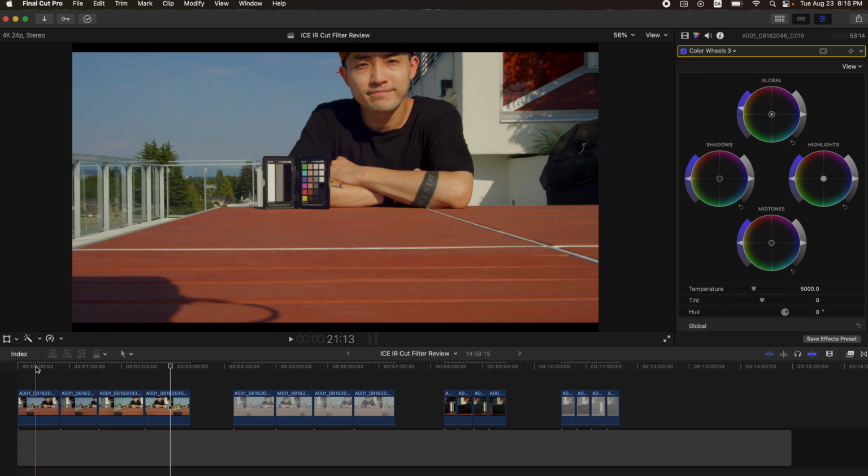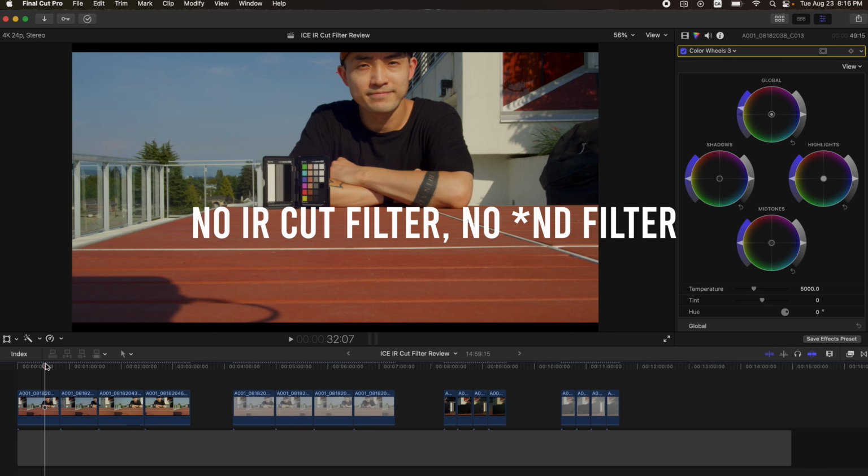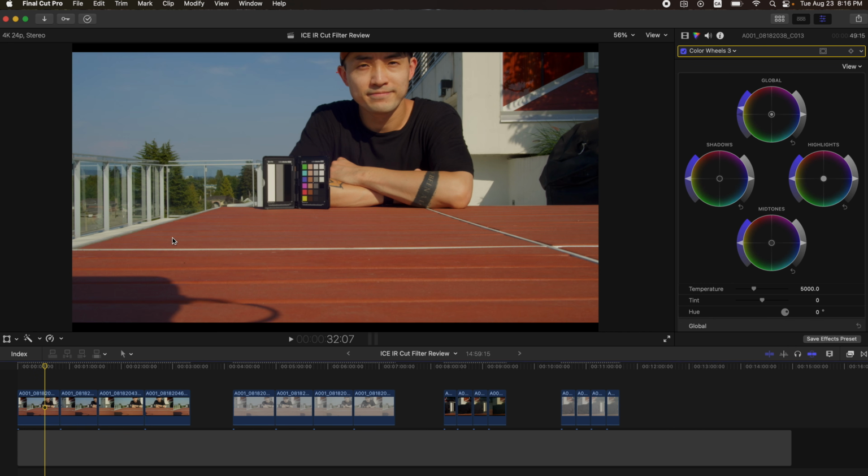So the first image that you are looking at is filmed with no IR cut filter and no UV filter, stopping down the lens to about T22 in order to have a proper exposure. And you can actually already see some IR pollution in my shirt. This is supposed to be a black shirt, and looking at it here, I can see there's a little bit of a magenta tint already without using any ND filter.